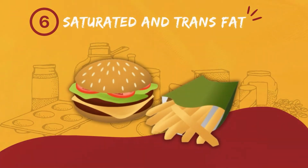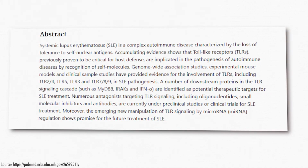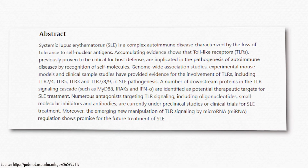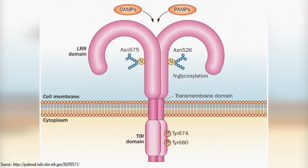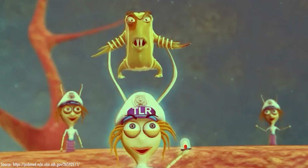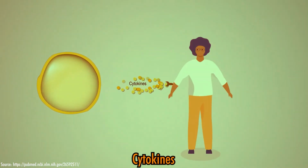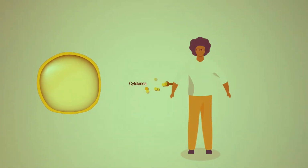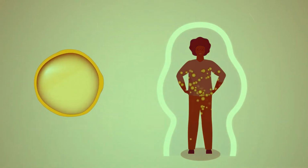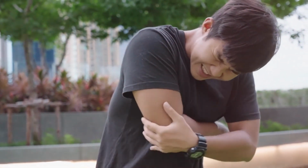Finally, let's look at saturated and trans fat. TLR4, or Toll-like receptor 4, is a component of your immune system that responds to germs and other potentially harmful substances. TLR4 has been shown in studies to be activated by saturated fat. When TLR4 is activated, your body can produce molecules known as cytokines. These molecules have the potential to cause inflammation, which is your body's way of combating things it perceives to be harmful. However, too much inflammation can be harmful to your body.